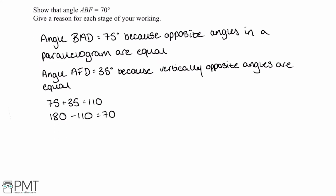So the final thing to complete this question is to just write a summary statement. So we can write, therefore angle ABF is 70 degrees. And this is enough to get you your full marks because you've shown all your workings within the diagram and in this answer space here.